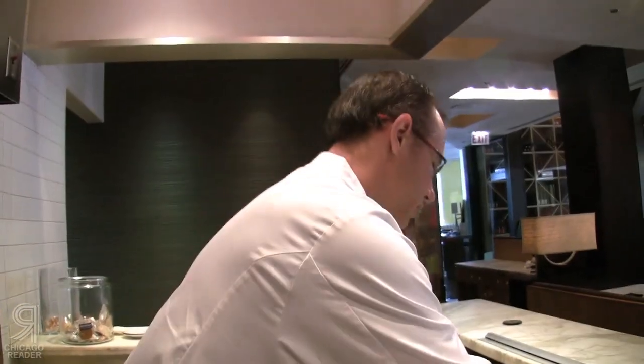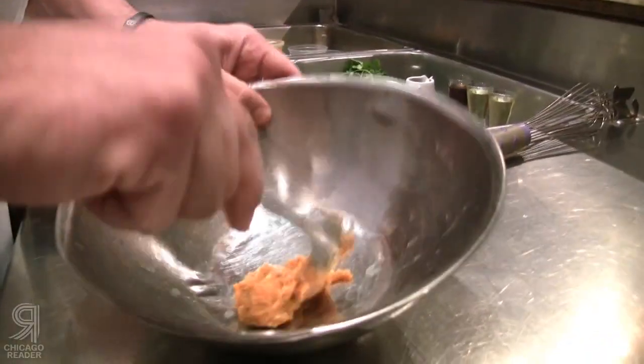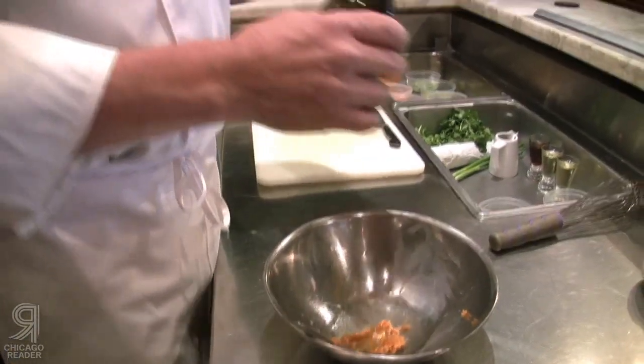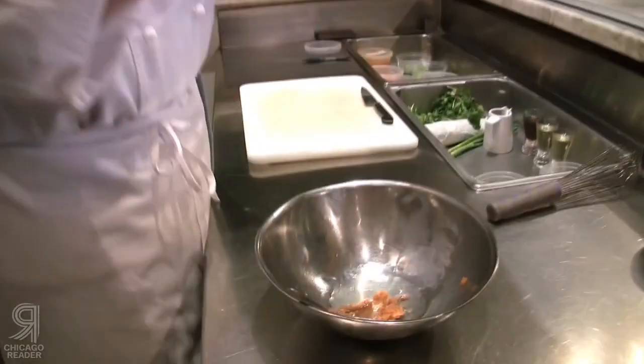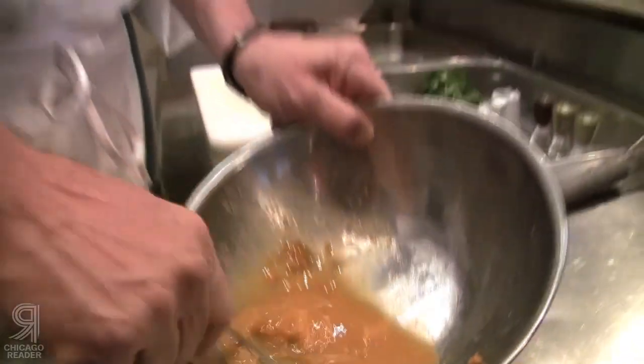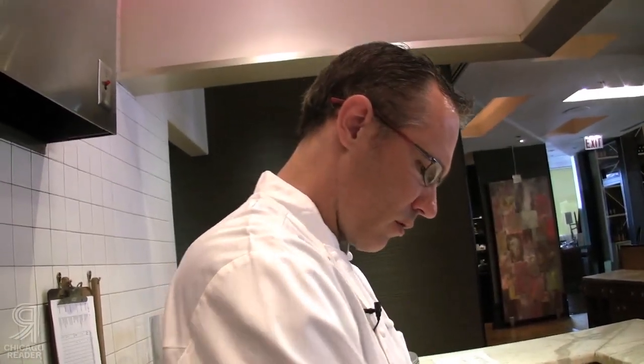The white misos can be used in vinaigrettes and sauces, and then the red misos I use for marinating and just flavoring dishes. To make the marinade, we're just going to take some of the red miso and then a little bit of sake. Little mirin. And I'll just use the back of a spoon to make it smooth. And that's it, that's the marinade.